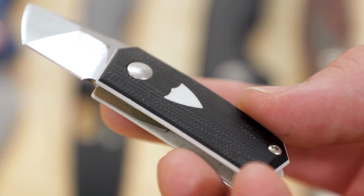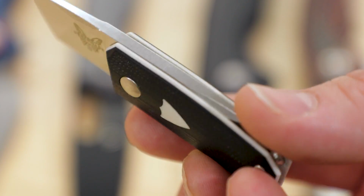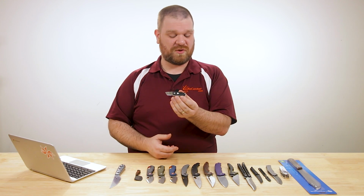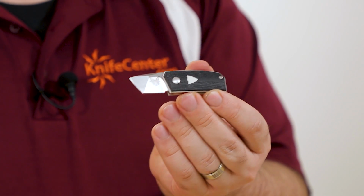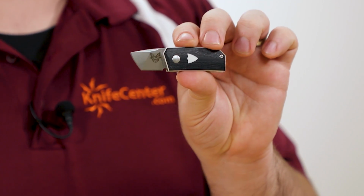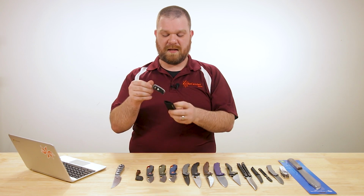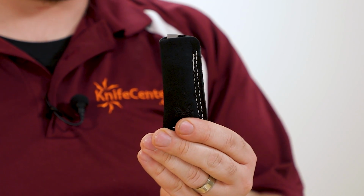Those handles are black G10, and you've got white liners and a little white shield inlaid into the front. Kind of mimics a style you would see on old traditional slip joint patterns, but of course using the modern tuxedo looking material. So looks pretty classy to boot. Now as far as carry on this little Tengu Tool, folded up, no pocket clip as you can see, but we do have a small leather pocket slip.